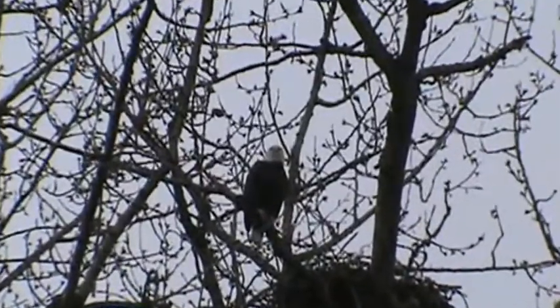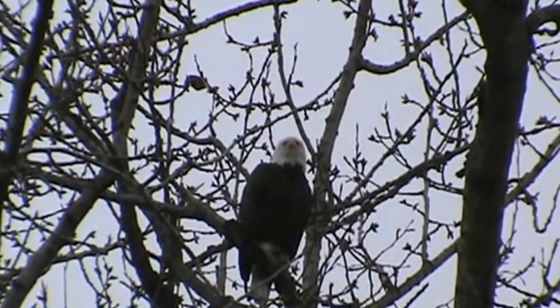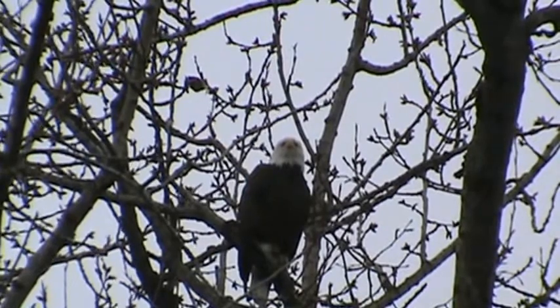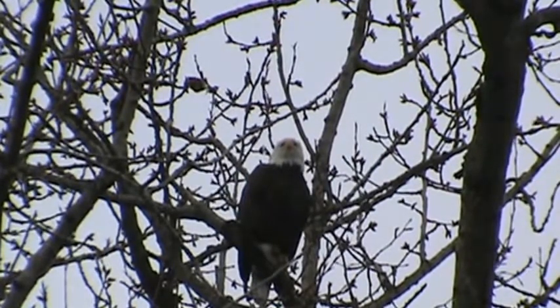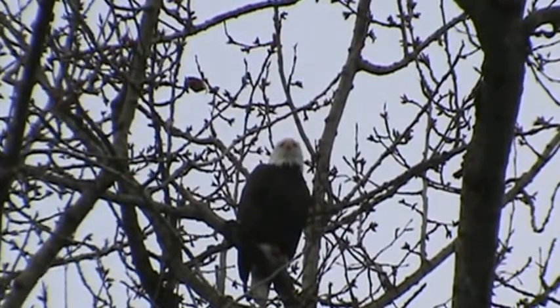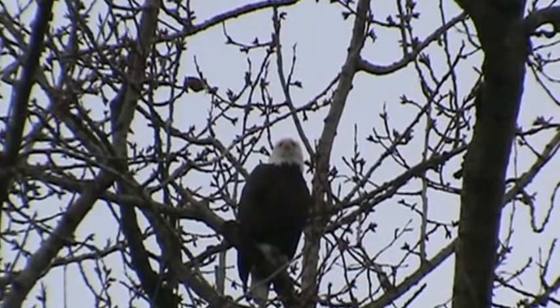I figure she's got at least one egg in there now, because yesterday she came in and started and got back on the egg to keep it warm. So we know that she has at least one. She's not incubating yet. She's just keeping the egg warm till she gets her clutch. Keep it between 40 and 60 degrees.